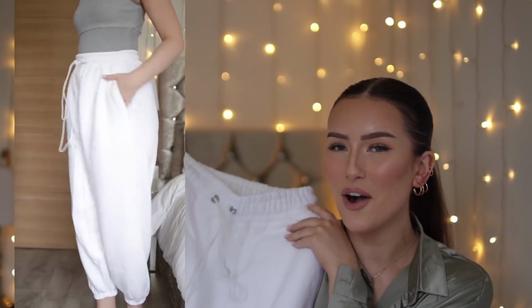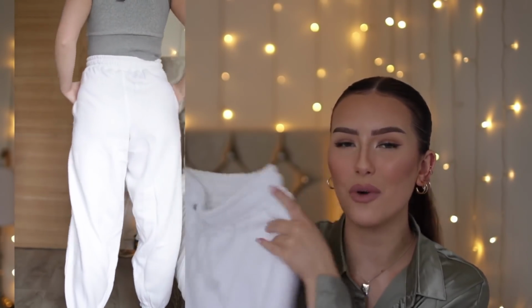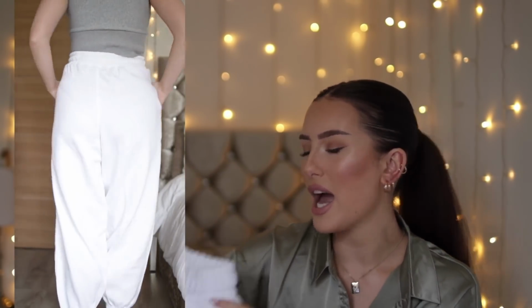I'm pretty sure they're called jumbo joggers on the website. That's what I'm going to go with. I obviously will have linked them down below, but I got these in white. I've actually just ordered them in black as well after I tried them on, because I was like, oh my god, this is what I want my joggers to fit like.